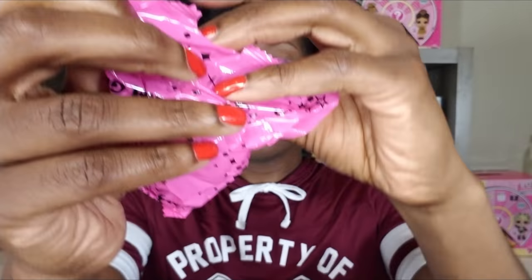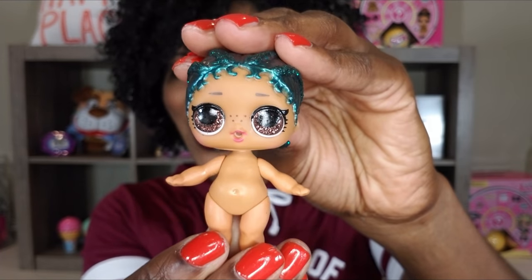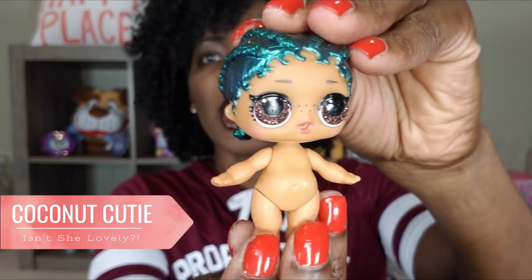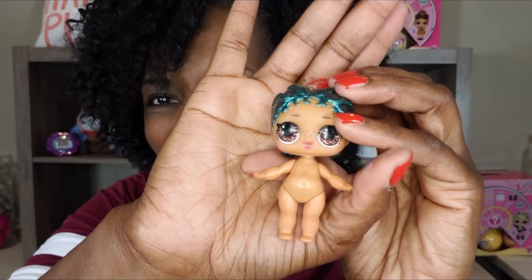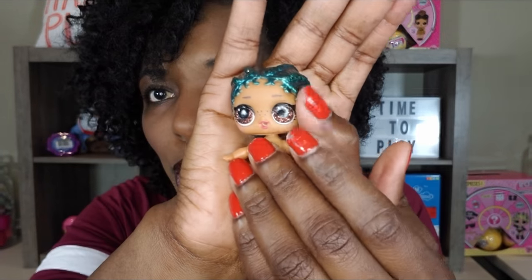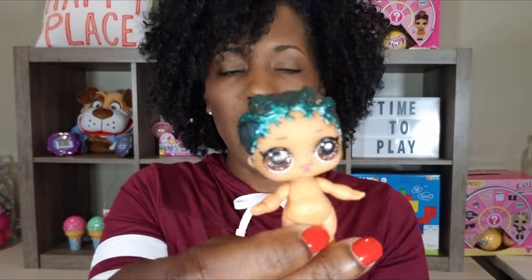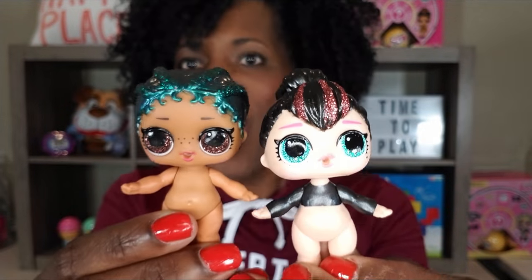And who do we have? Oh, look at her. Do you know who that is? That is Coconut. Yes, it's Coconut Cutie. Isn't she a cutie? Look at those pretty brown eyes and her hair. Oh, it looks very metallic. Really awesome. And Spice's hair is metallic too, like a black metallic.